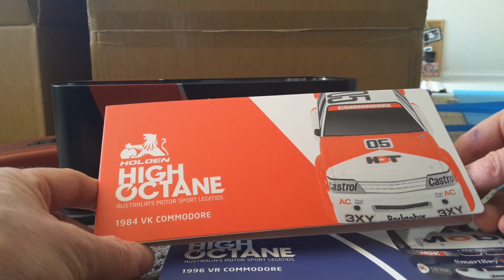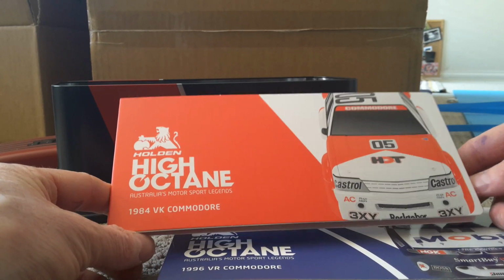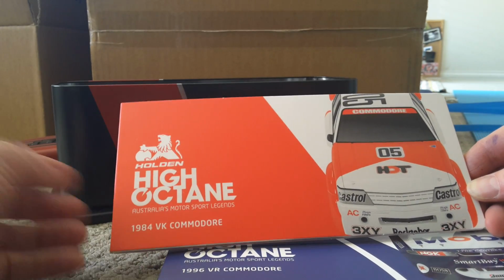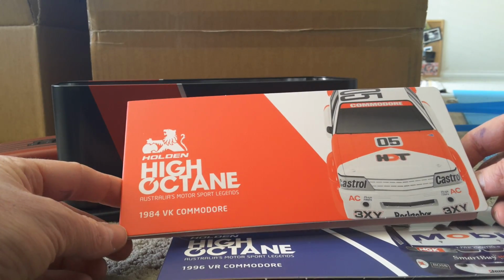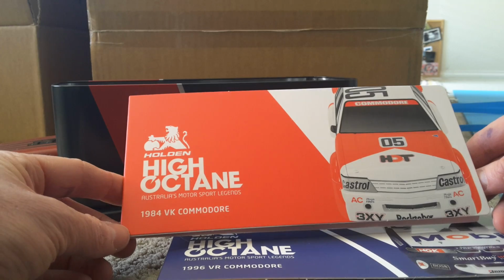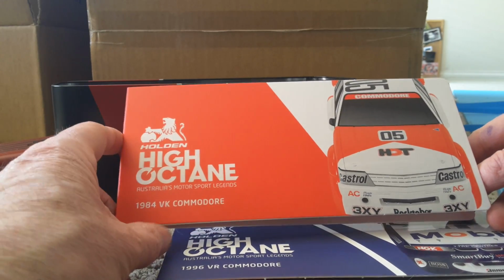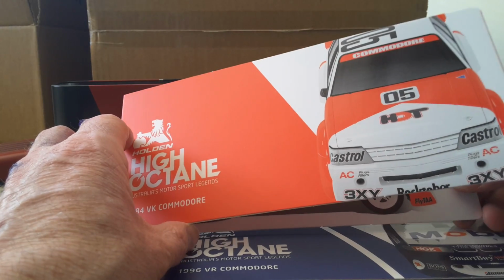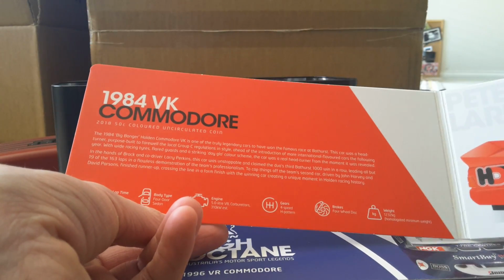So a Holden Commodore is actually very iconic for Australians because it actually reminds them that they are Australian. A lot of Australians like to get either a Holden Commodore or a Ford Falcon, and they like to do it up in a sporty fashion, and they just love it. So here is the actual information on the coin card.